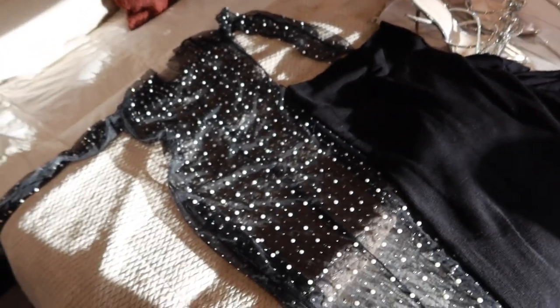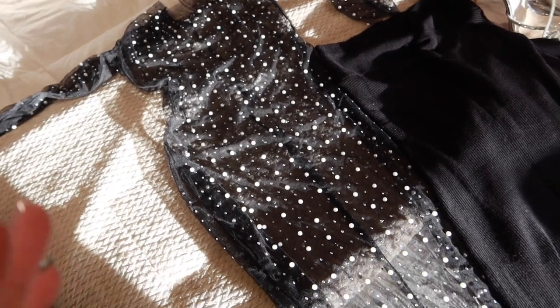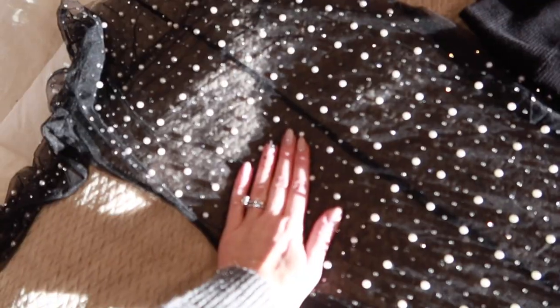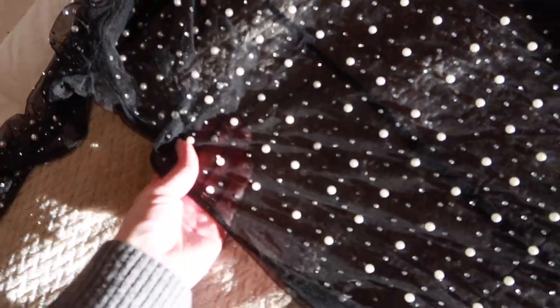So let me go in the room and show you that gorgeous Amazon dress that I bought, because it is beautiful. Here are the two dresses here. They're actually two dresses, like I said. I saw an influencer on Amazon post these exact two that she was wearing, and I was like, that looks gorgeous. So I decided to buy it. It is such a beautiful dress. It has pearls and rhinestones. I don't know why my camera's acting up and not wanting to focus, but it's just so gorgeous and stunning.